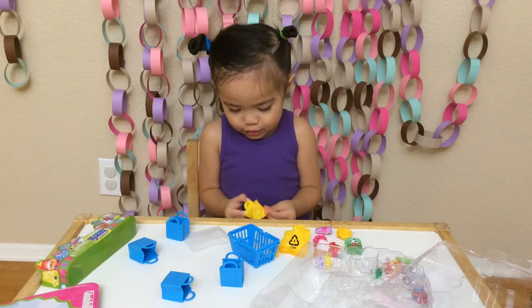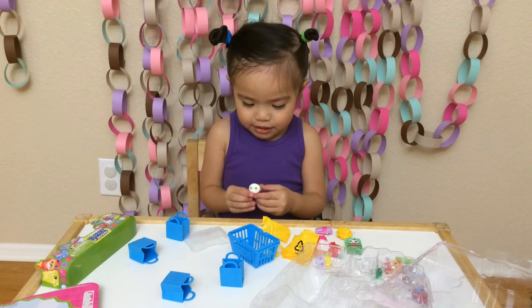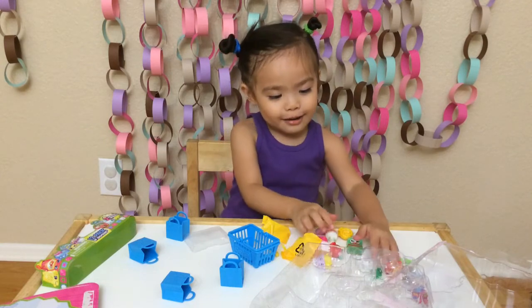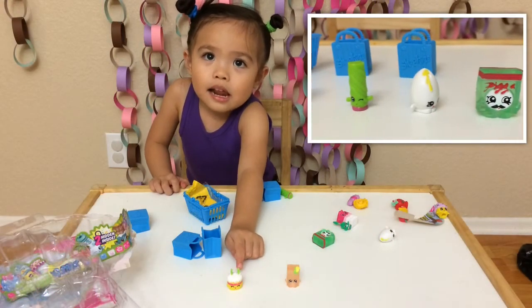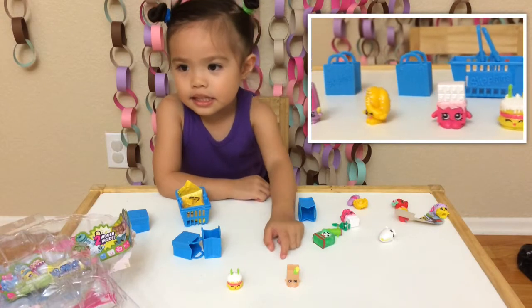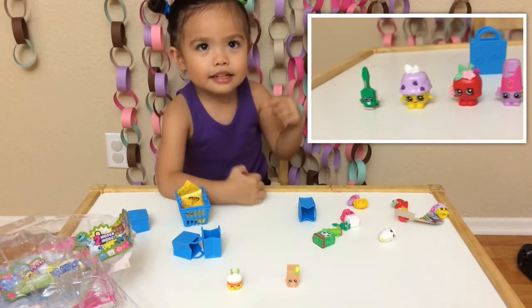What do we get? It's a birthday cake. Cake, cake, cake. This is Wester's, and this is Arthur Rare. This is Fix This. And this is this special edition.